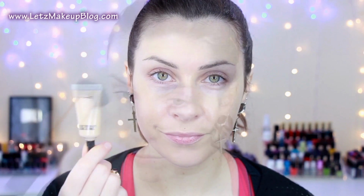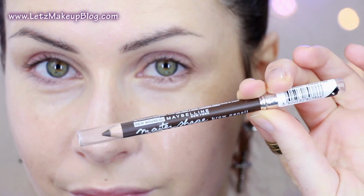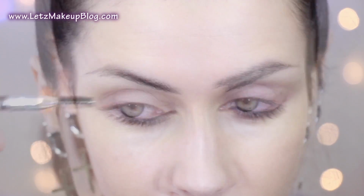I buffed this in using one of my favorite foundation brushes by Real Techniques, their buffing brush. Then I did apply a little bit of under eye concealer before hopping onto the eyes, and this is the Select Cover Up by MAC. This is a brilliant concealer for anyone who's looking for good coverage, but if you're a little bit dry under the eyes, I would skip it for something a little more hydrating, or just make sure you use loads of very hydrating under eye cream.